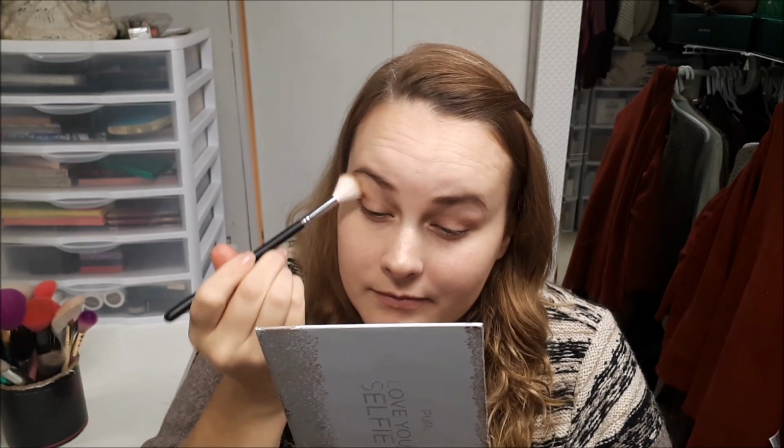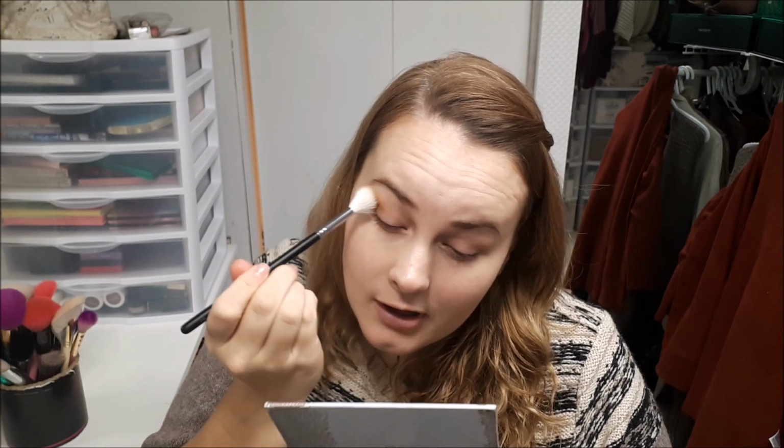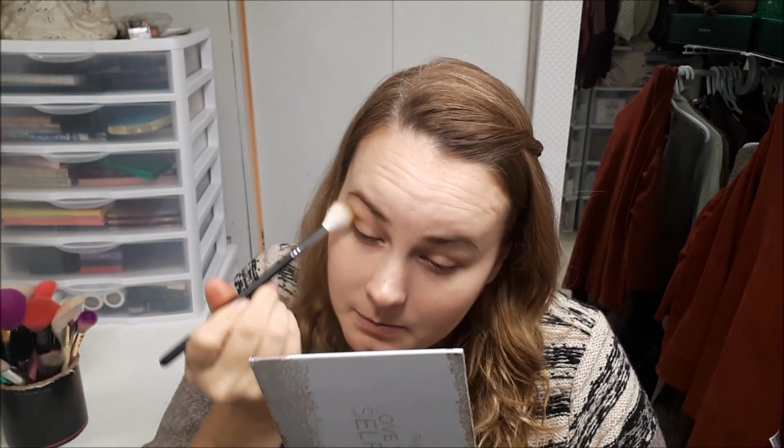But I'm just gonna go into the shade right here, with my nice fluffy Morphe brush. I definitely think they're not a bad price, but we can see they don't really wash well, and you get these little hairs every which way. I might try out some of their other brushes that don't have those white hairs.